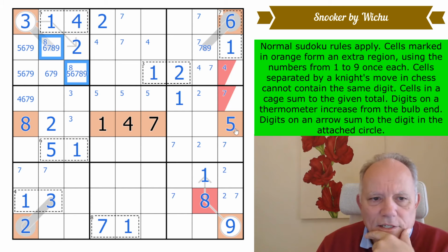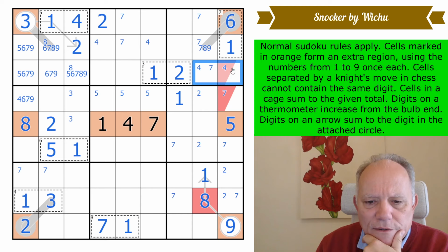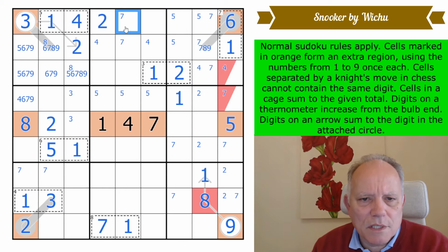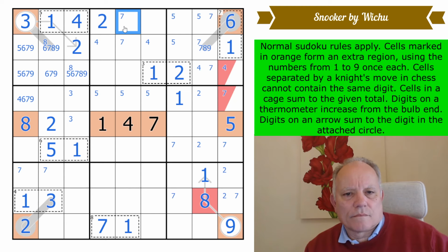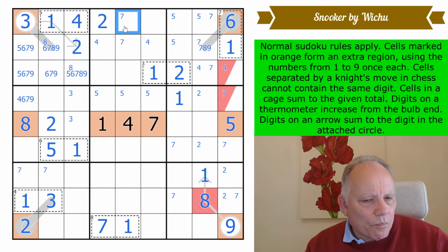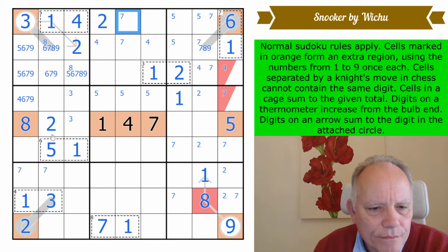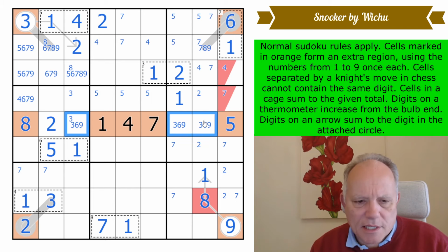Is that the information we needed? Is this the droid we were looking for? That 5 can't be in either of those two, but more importantly, probably it can't be in those. So 5 in box 3 is in one of those 3. They all see that cell. Don't know what that does. What have we got to place in the central row? 3, 6, and 9.